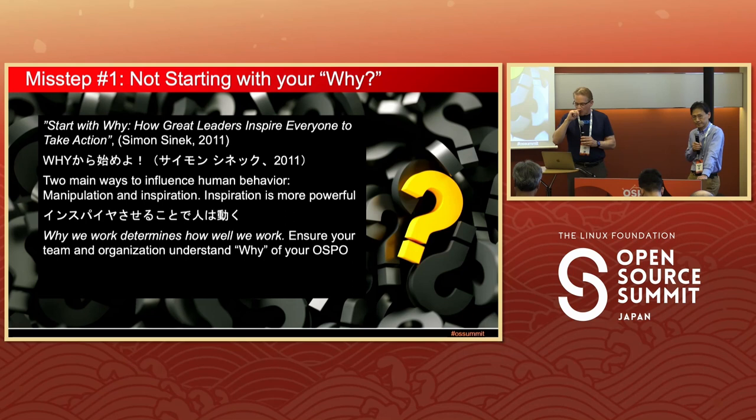Why we work determines how well we work. So my number one misstep to avoid is ensure your team and your organization understand why you're doing your OSPO. Because we all know in this room why, but when you go back to your organization, you have to ensure that leadership understands the value. Because the reason your leadership will support you is that they have a better understanding of why this is important.